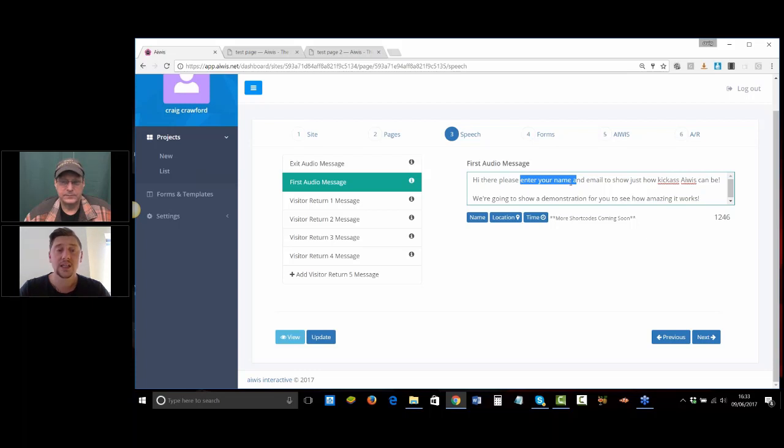But the key to this, and if you see over these little eyes, it says use to engage/capture name and email. Because that's when we can, you don't have to, obviously. This is just something that I'm showing you guys just now, how powerful AIWIS is. So I'm using this to capture your name and email address. It could be giving something free away. It could be selling something. Whatever you want to do, you can do it this way.